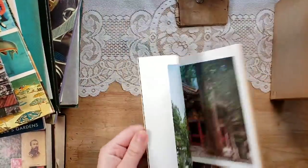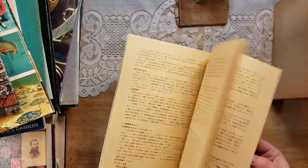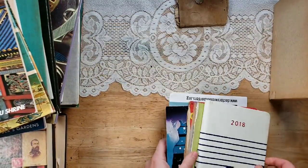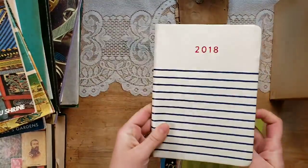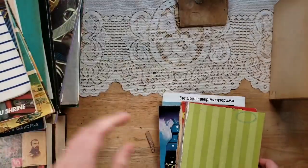This one is, I think, shrines or something from Japan. I don't think I've used anything from here, but there's that one. Almost to the bottom. This was a planner I had bought. It's really soft. I took all the pages out, but I thought it would make a nice cover if you covered that and maybe sewed a signature or two into it.